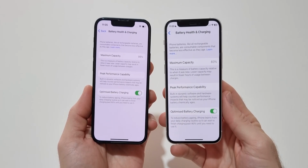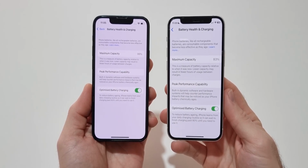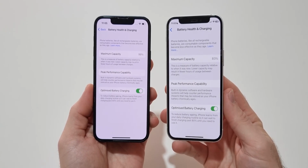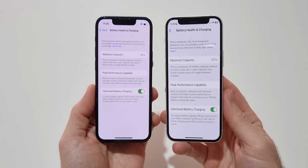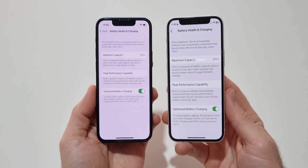Probably the biggest difference between these two phones is with the battery life. This was one of the weakest points of the 12 mini, while when the 13 mini came out surprisingly its battery was much better. I wake up every day at 7 o'clock and the 12 mini only lasts me up to 2 or 3 p.m. while I can stretch the 13 mini up to 8 p.m.